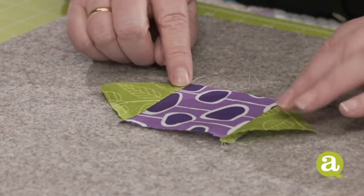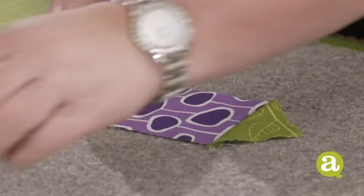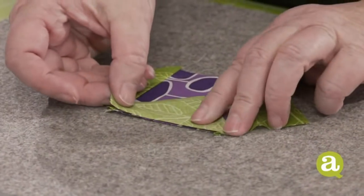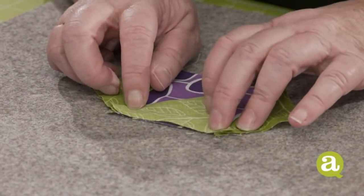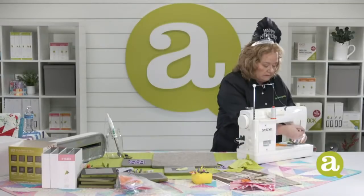Okay, so now look at you. You're all going to say, Pam, you've done this wrong, because see those little tips? But watch this AccuQuilt magic. Because now I'm going to lay it. Oh, ta-da. It works perfectly. So trust the process. Don't just sew half the block and go, oh, this doesn't work. Okay?